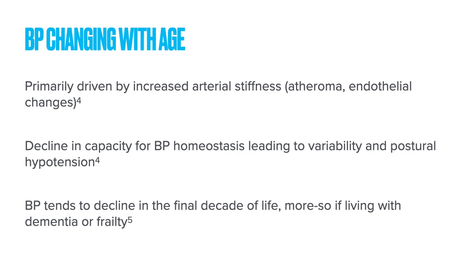Now, we know that blood pressure changes with age, and that's primarily due to increased arterial stiffness as those blood vessel walls become full of atheromatous plaques and the endothelial linings change. It's also got something to do with our reduced ability to regulate our blood pressure in changing conditions, leading to the big fluctuations and huge postural drops we can see in older people. We also know that blood pressure tends to decline in the final decade of life, much more so if you're living with dementia or frailty, and in the last year or two of life, it tends to decline quite precipitously.